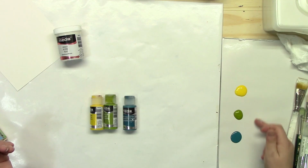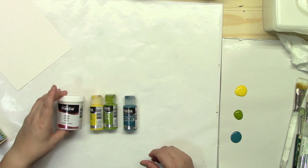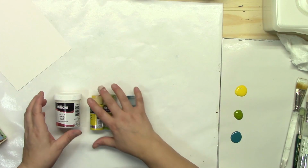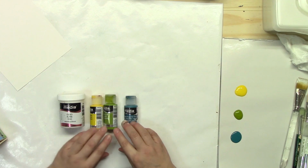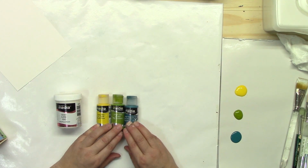Okay, so I put them out here, and we're going to work with some gesso. The basic technique is just going to be a simple scumble. We're just going to scumble and do a bit of dry brushing, and it's a background that can be used for anything. Still life, painting studies, artist trading cards, mixed media, anything. First I'm going to use the Decor Media white gesso to prime the paper. Then I'm going to use these fluid acrylics to create a scumble.